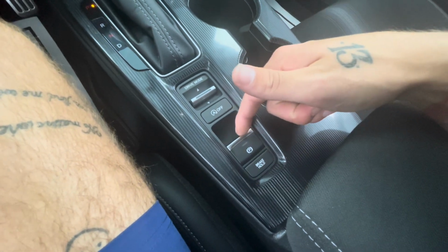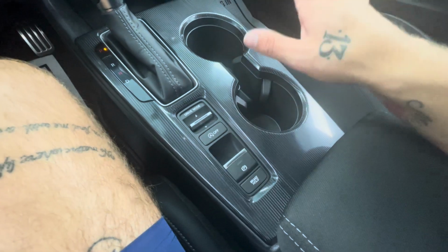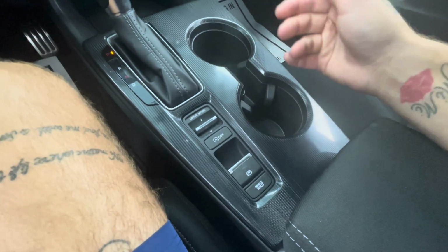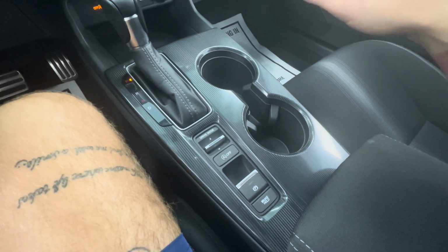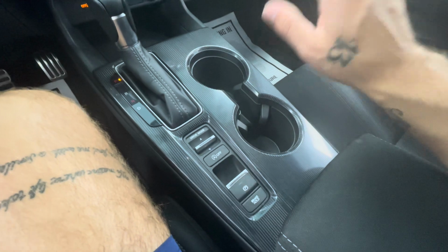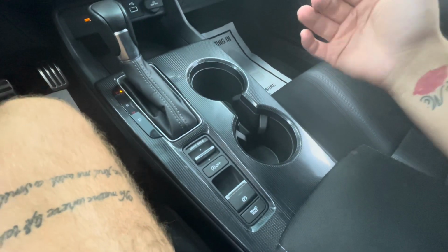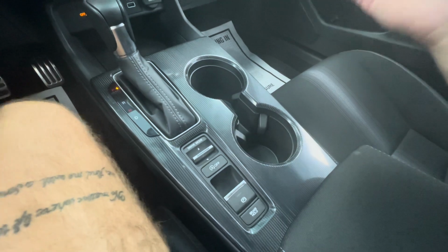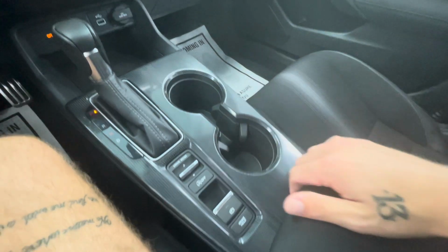You are going to have your parking brake as well as your brake hold. What your brake hold is, whenever you come to a full stop at a stop sign or a red light, most vehicles will typically keep rolling forward without your foot on the brake. What this does is it allows you to take your foot off of the brake. And once you have come to a full stop, the vehicle will not start rolling forward until you press the gas again. You're going to have 2 cup holders there.